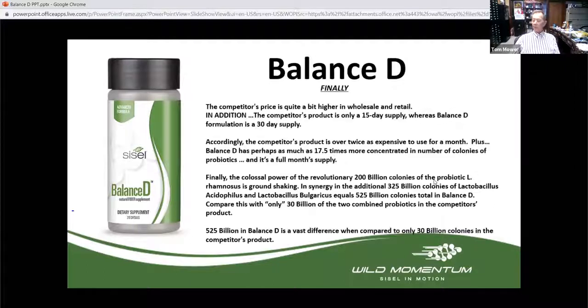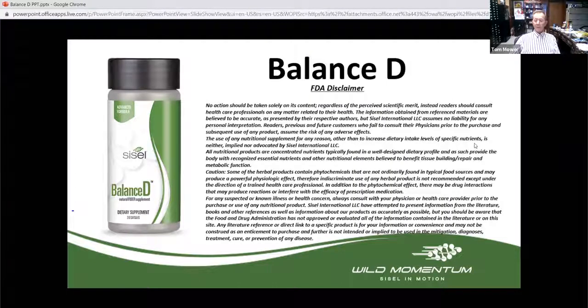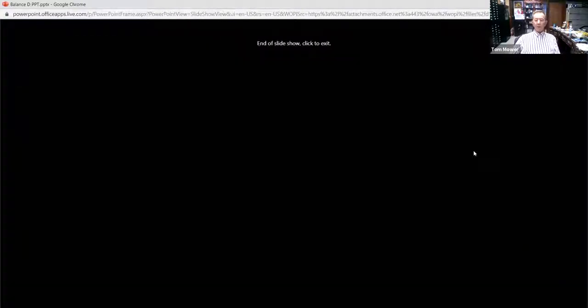So you're looking at this saying, what's the cost of making this product compared to the other? Well, it's a more expensive product to make. But the beautiful thing about it is, I'm putting some disclaimers in this, we have to do it. So that's the end of the slideshow. So here's what I'm going to tell you in comparison. The product that we were comparing against sells for a little bit more money than our product does, maybe 25% more, 20% more. But guess what? It's a 15-day supply. And so for less money, you get a 30-day supply of our products.